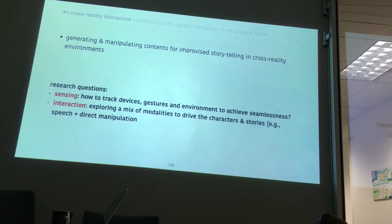And the research questions here are, in terms of sensing, how to track devices, gestures, and environment to achieve such seamlessness of transition. And in terms of interaction, how to explore a mix of modalities to drive the characters and stories. For example, using speech plus gesture-based direct manipulation.